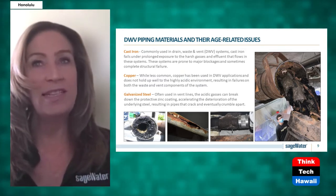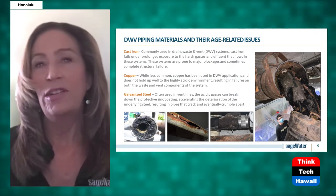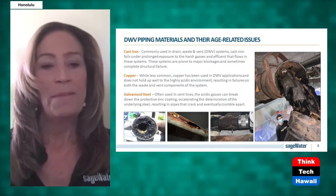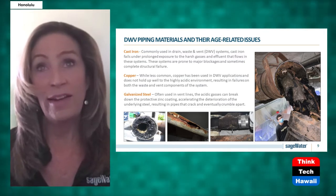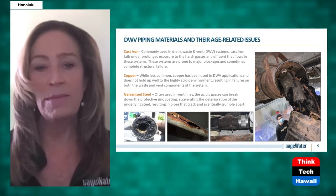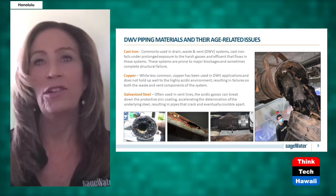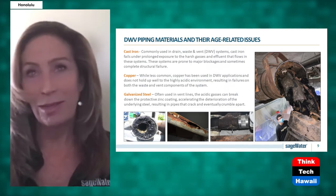We do occasionally see copper. It is much less common. We do occasionally see it in drain, waste, and vent systems here in the islands. And then the galvanized steel. We do see quite a bit of that, kind of in a hybrid. See it in the vent systems. And you can see the picture in the middle here, the cracked vent. That's what it looks like when you get large cracks in your vent. And that's where those funny smells in your building will come from.